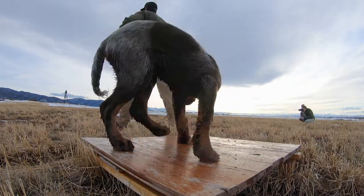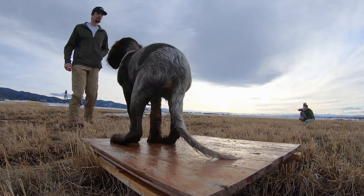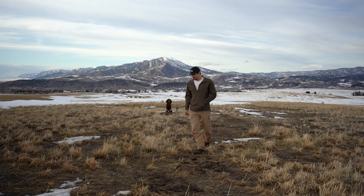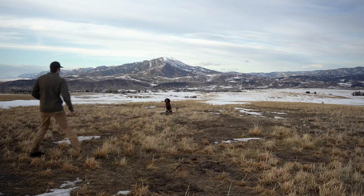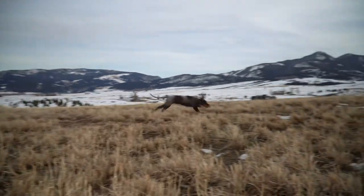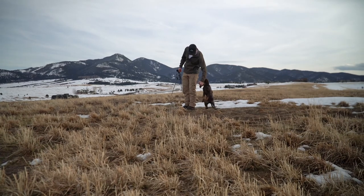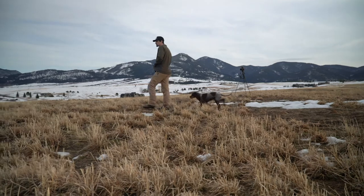So all I'm feeding him right now is just his stay. Stay, good boy, good boy. We're just feeding him his dinner, which is his kibble. So I just give him a little handful every time he does something right. So far, he's killing it. Come. Good job. All right, so to keep this short, we'll do one more and give him his reward.